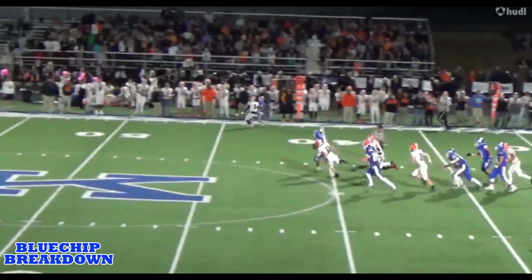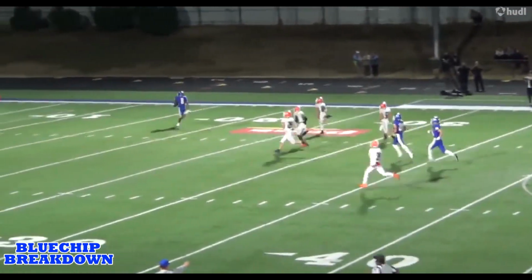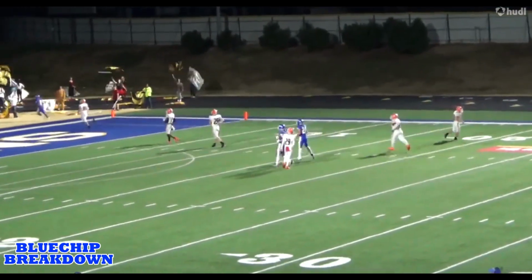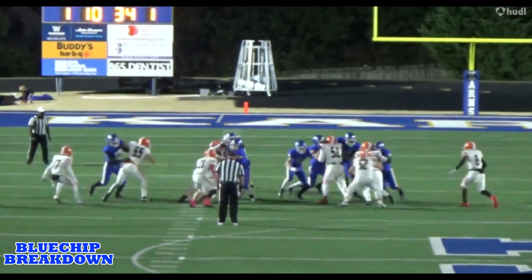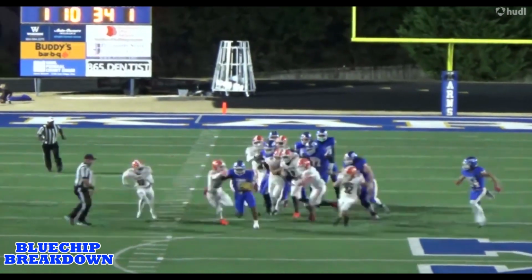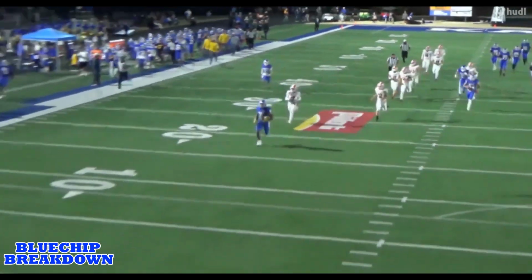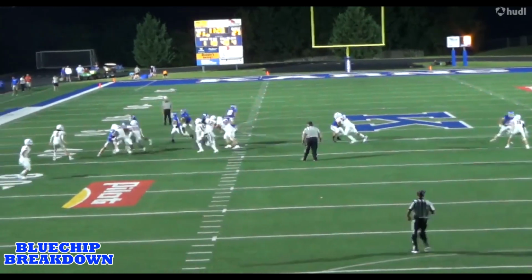And here, nice jump cut to be able to explode through that hole. Great job running to the open field. He does a really, really good job at that. Something that sounds easy, but it's not an easy thing to do. He makes it look easy. Good job right there, fighting through a very small crease. That's about how the holes are going to be in college for the most part. You're going to have those smaller holes.